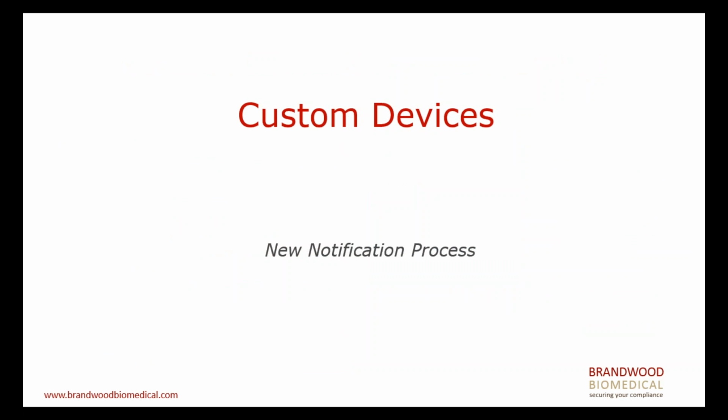So that's on clinical evidence. The next topic that I'd like to talk about is the custom devices, and it's primarily because there is a new notification pathway that's just been introduced by TGA.